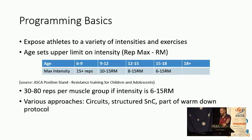Other programming considerations to take in is, what are you doing? Are you doing circuits? Are you doing structured S&C work? Or are you so tight at time that you can do 5 minutes of prehab work at the end of the session? And that's something I want to talk about now too, is when do we place these dryland sessions?